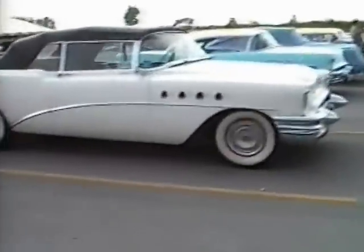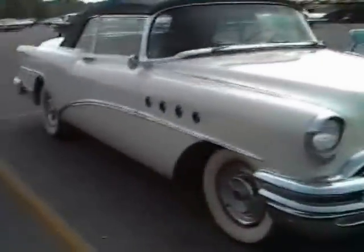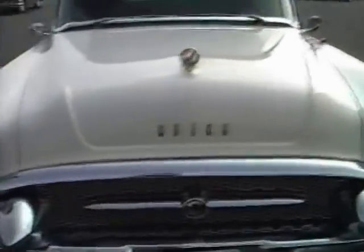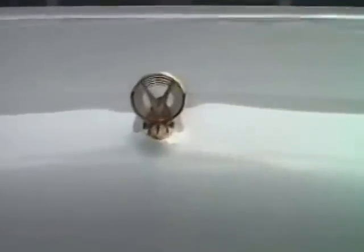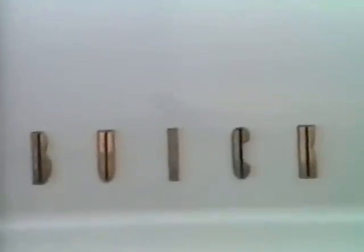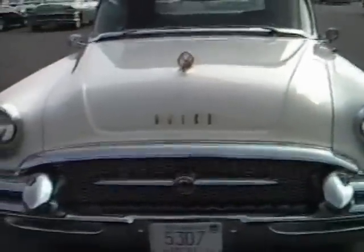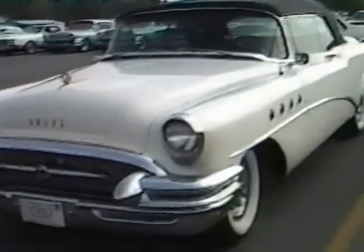And here's a 55 Roadmaster convertible. Very, very rare car. And the Roadmaster has these little gold accents in 55. I love the hood ornament and the hood letters. If you notice, they are actually gold. It's kind of an anodized treatment there. This was done in 1955 only, that particular model. This is a very, very rare automobile. Very powerful, too. Looks nice with the black top.